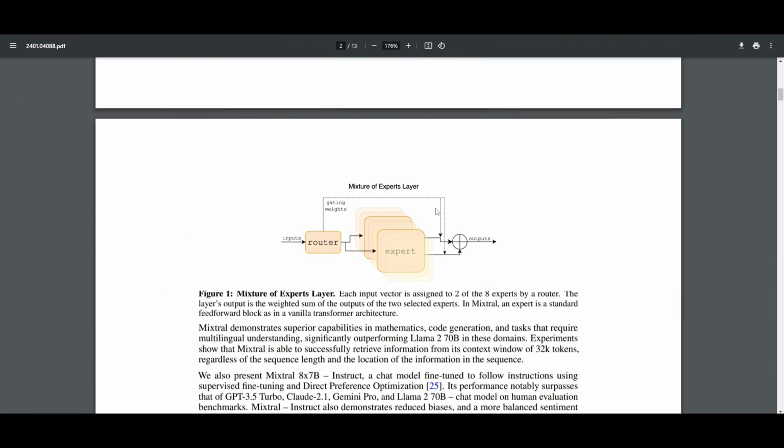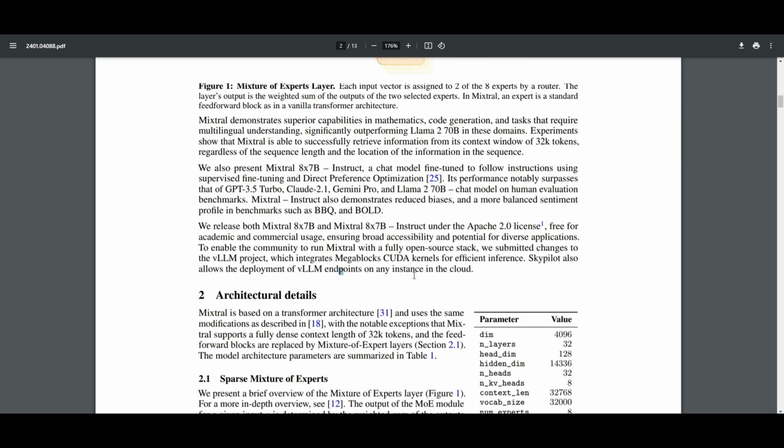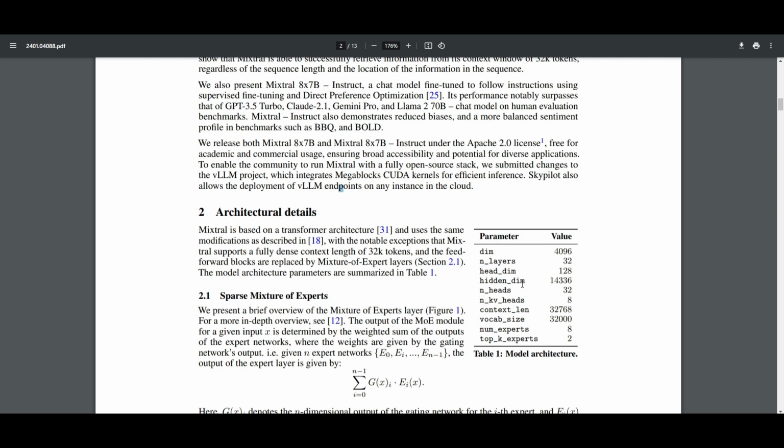Now, as you see from this figure over here, it showcases how this is a model based off of transformers, and it introduces this modification called Mixture of Experts, where it has multiple different layers. In this architecture, it has various different types of parameters, and we can see that over here, which is showcasing the model's architecture. It focuses on the dimension. You have different layers. We can see in this case it has 32 layers, and each attention head has a dimension of 128, and it just goes on focusing a little bit more on various other aspects.